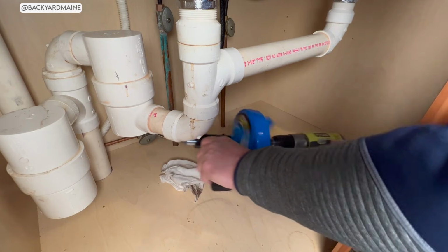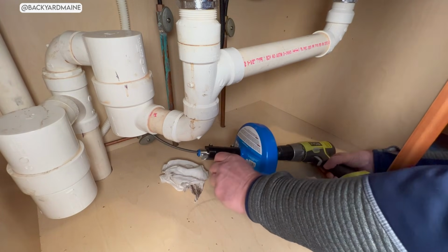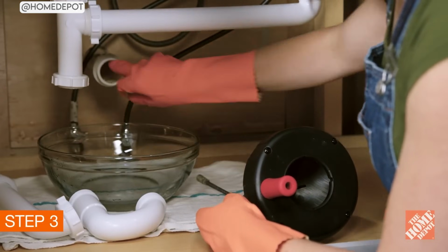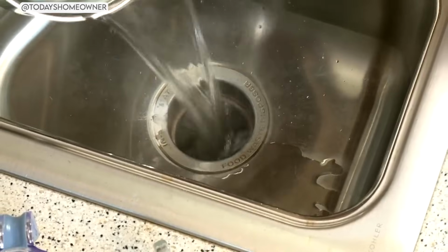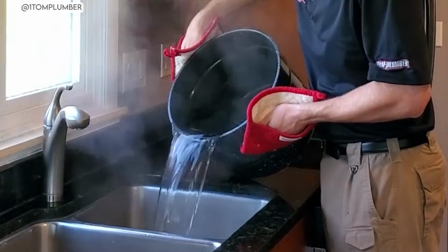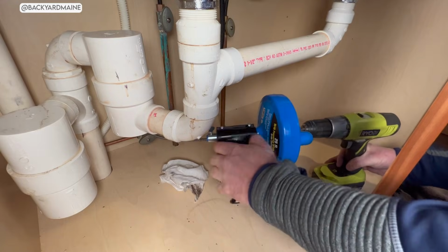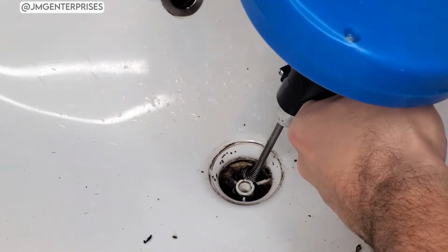Don't just yank it, pull it steadily so you don't leave pieces behind. And fair warning, what comes out is going to be pretty disgusting. That's why we've got those gloves and that bucket ready. Once you've got the cable out, run hot water down the drain for a couple minutes to flush out any remaining debris. If the water still seems slow, run the snake through one more time. Sometimes it takes 2 or 3 passes to get everything.